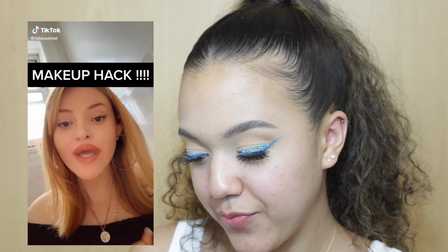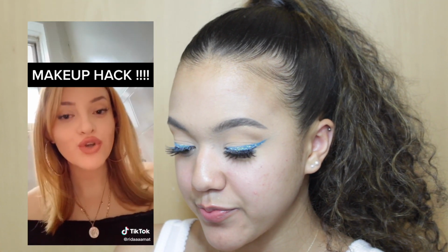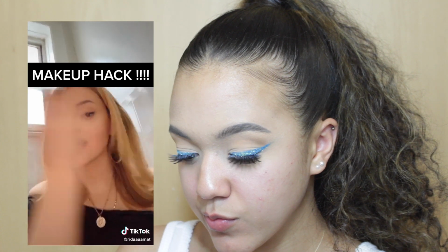So the next hack that we're gonna move on into is for my base. If you wear makeup, watch. Change your whole routine and try this instead. Moisturize first. Then after moisturizing, take some translucent powder. I usually use the Fit Me one, and I just lightly dab it all over my face, not too much.